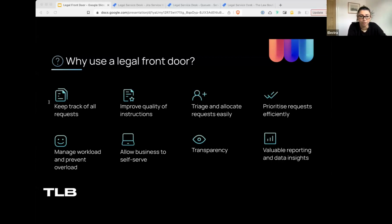The second benefit is that a legal front door will really help you improve the quality of the instruction that you receive. So there's a lot of time wasted when someone sends you a contract review or a question to answer at the outset. So take a request for a contract review, for example. There's a lot of back and forth trying to find out what the contract's about, what the value of the contract is, whether there's any personal data, etc., because you need that information in order to go ahead and review that contract. Trying to obtain all the relevant information at the outset of an instruction is really hard to do via email or Slack.